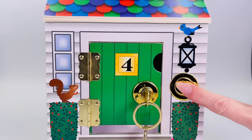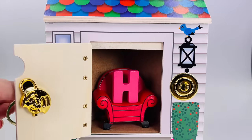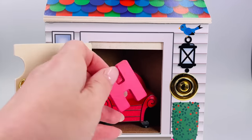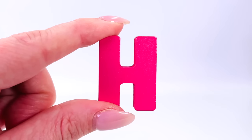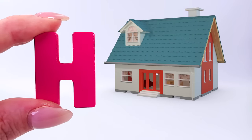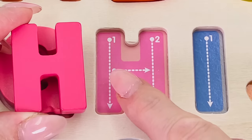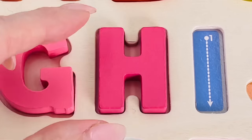It's a little house. I'll open the door. We found another letter. The letter H. H is for house. The letter H has two vertical lines, one and two, and then a horizontal line across.